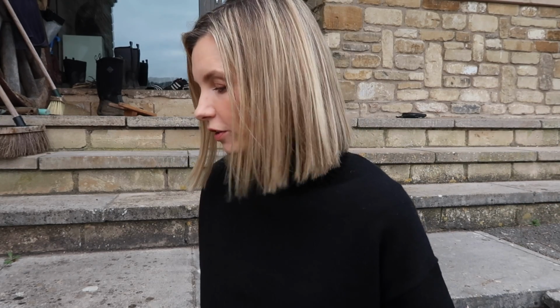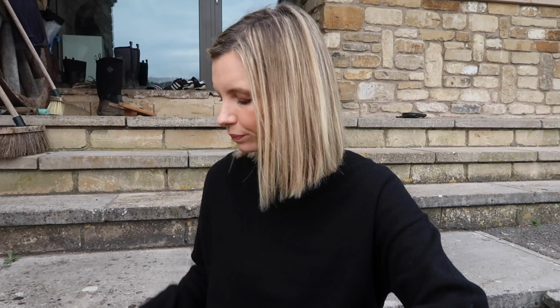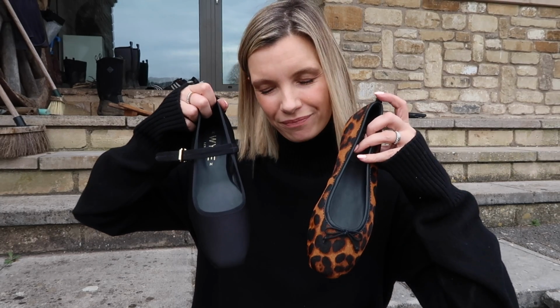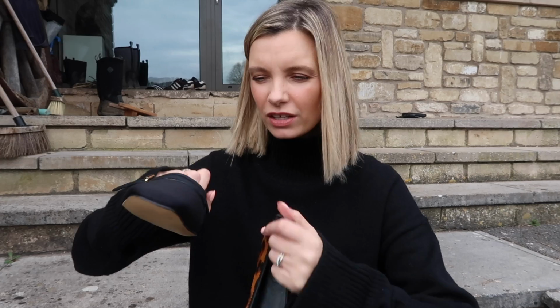Also, I wanted to show you my second favourite. It's a category, okay, rather than a particular thing. But the other week I noticed that ballet flats have made a comeback. And not just ballet flats, but Mary Jane style flats. So basically ballet shoes with a strap across. I am really into this look.